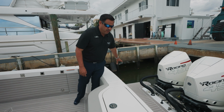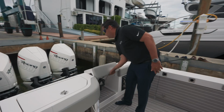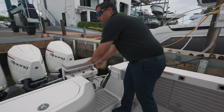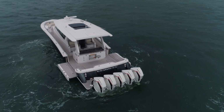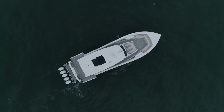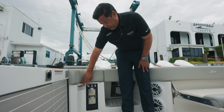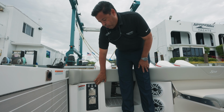Scout builds their boats with a full walkthrough here in the transom. We have dual transom entry doors, as well as the twin beach doors. When opened, we have an 18-foot beam. Our beach platform controls here, and our shore power reel.